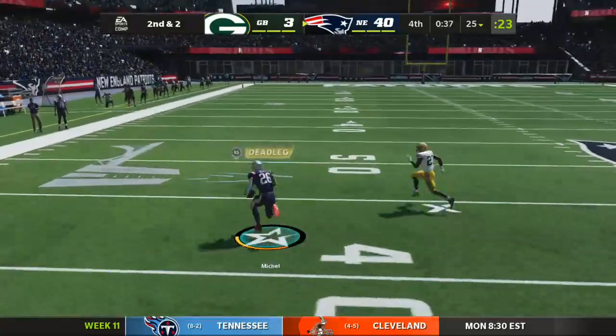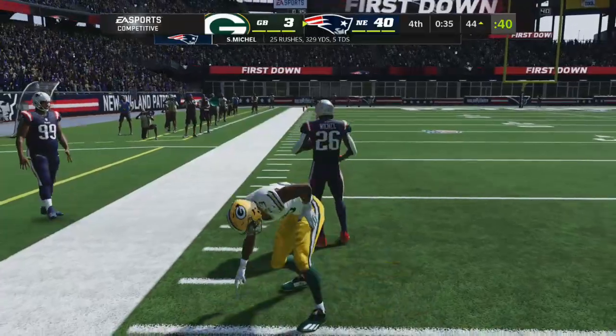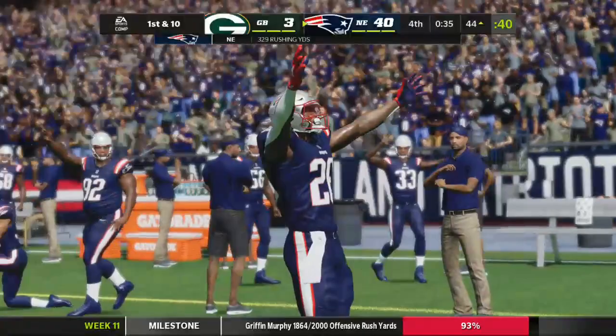Michel still going. And some room to roam now. And they're going to have this across midfield and inside the 45. A big play there for the Patriots.